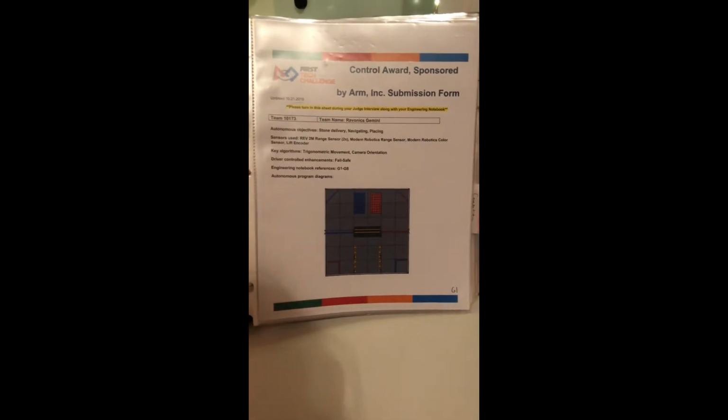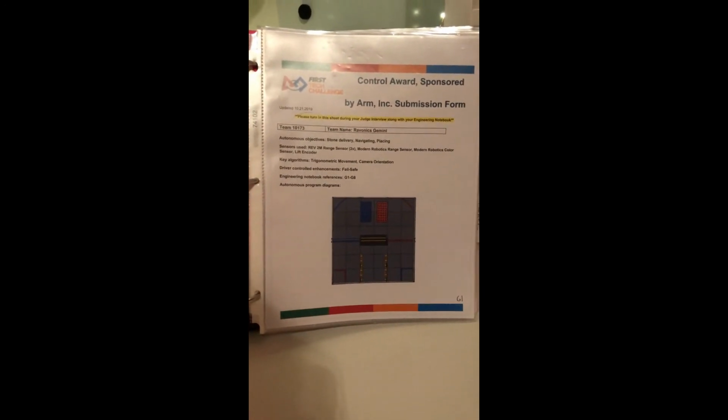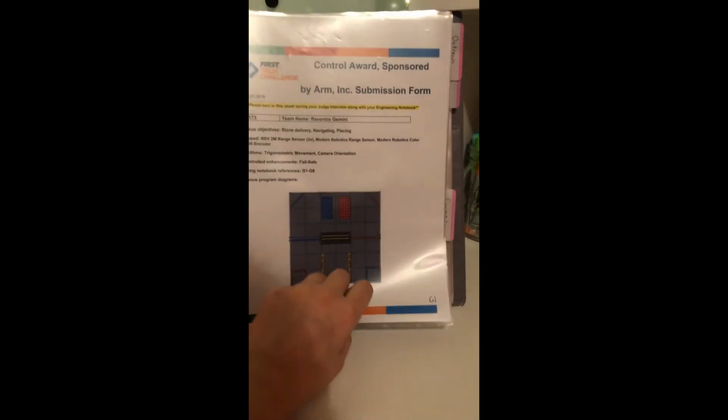The final part of the engineering section is programming. Now, on the front of our programming, we have our control award information. Don't forget to fill this out. It's a really easy form to fill out as long as you're doing basic documentation throughout the year, and it's a great way to have kind of a backup for not only qualifying, but just another award in the end.